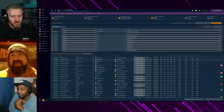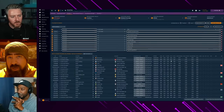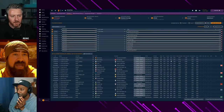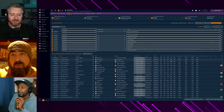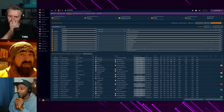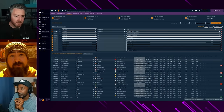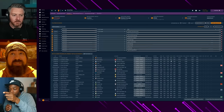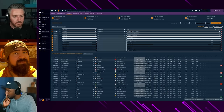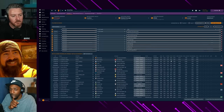The flip side of that is that we don't know the exact length of a progressive pass. We don't know the boundaries where things change. When a shot hits the woodwork, sometimes it's recorded as hitting the woodwork, sometimes it's recorded as off target, sometimes it's recorded as a blocked shot. And all these things will impact stuff further down the line, like your shot accuracy.